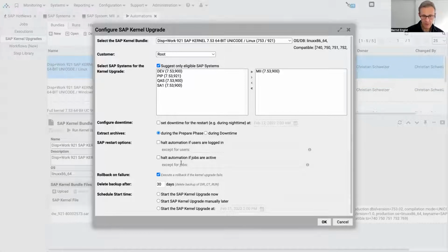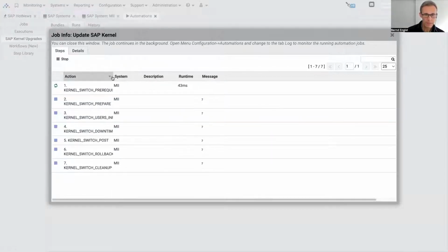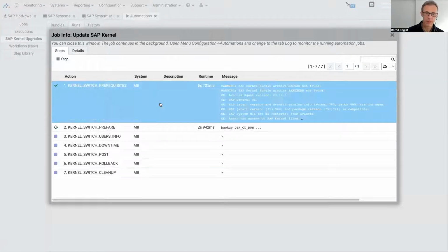Now you can do a lot of stuff here. You can plan the upgrade to run automatically in the background. You have certain options, like do not run if there's a job, or halt if certain users are logged on. So a lot of different options you have here to run this kernel upgrade, right? Now let me run it right away. So I'm starting this kernel upgrade right now, and let us see how it works. You can leave this window open, but you can also close it. We're leaving it open for now.